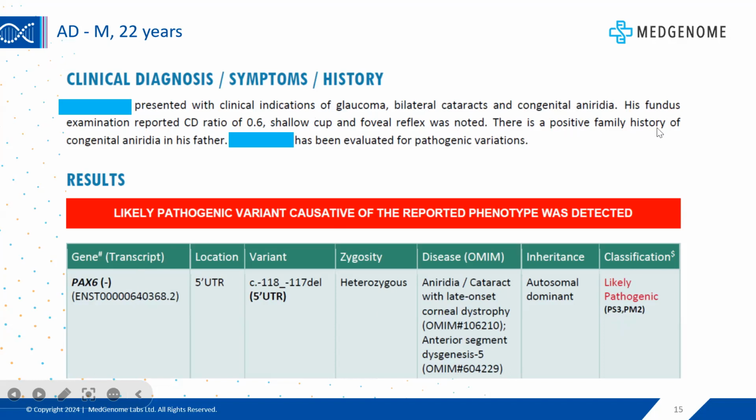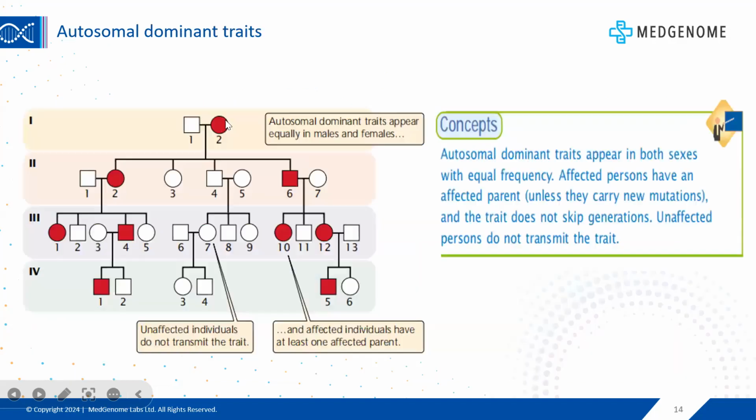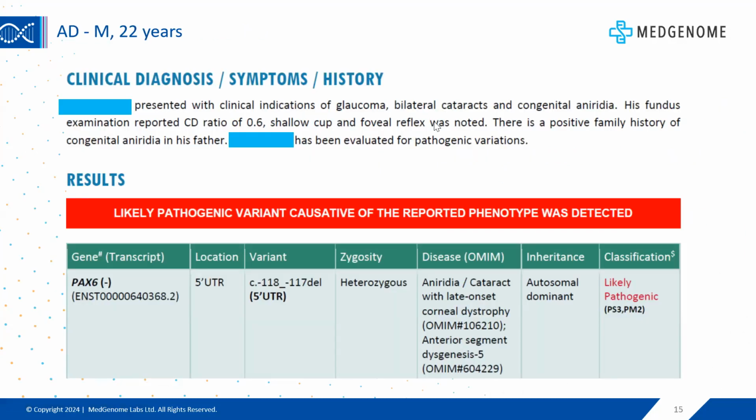And you see there is a positive family history of aniridia in his father. So that's why the autosomal dominant condition is going to have either parent affected. So a clear-cut positive family history is there, and that further establishes the genetic diagnosis of aniridia due to the PAX6 gene in this family. That means for this family, 50% recurrence risk. Now you see this individual is 22 years old. Suppose he thinks of marriage and having a family, then there is a 50% chance for his son or daughter to develop this. So that's where it is going to be very helpful.